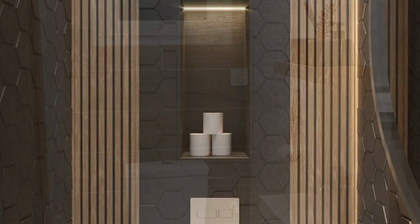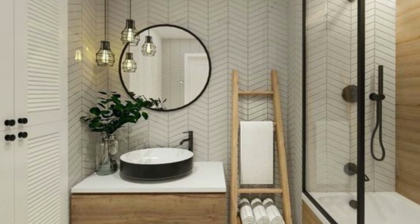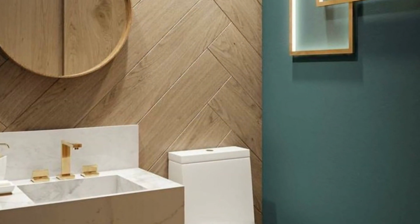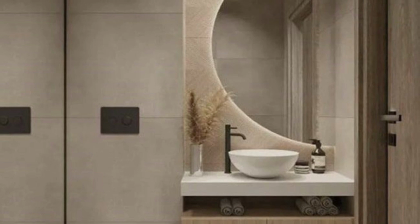Opt for sustainable materials and eco-friendly fixtures to align with modern design principles. Personalize the space with curated artwork or statement accessories to make a bold statement in your contemporary bathroom oasis.